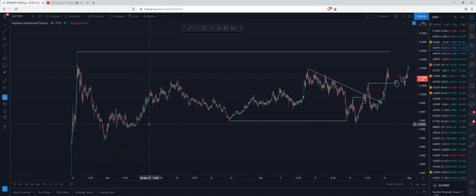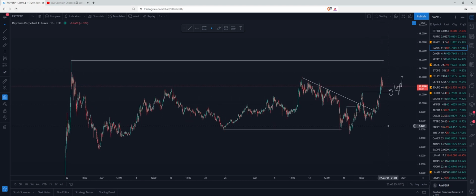Okay, sweeping below these equal lows here, right here, and then breaking above and reaccumulating on the lower time frames. It couldn't get much better than that. One thing I am a little bit concerned about is that we did just sweep this high, so it is important that we see reaccumulation inside of this leg here. So we'll just wait for that.